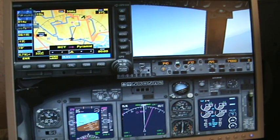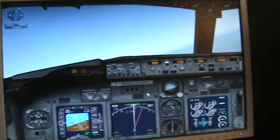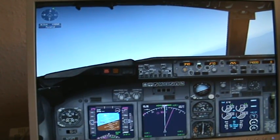Shit. Altitude unknown. I'm going to take off the navigation screen now, just so you can see more clearly out of the cockpit. Just watch and see what appears in the cockpit window.